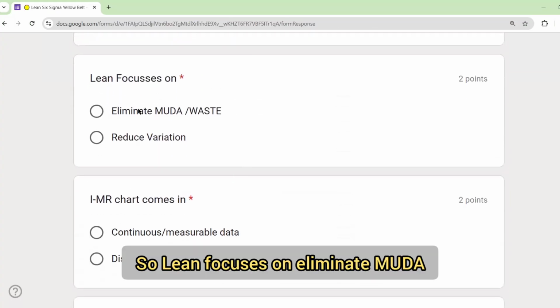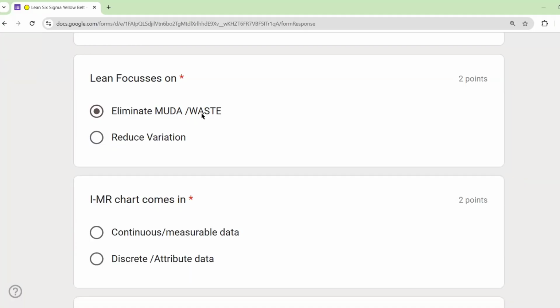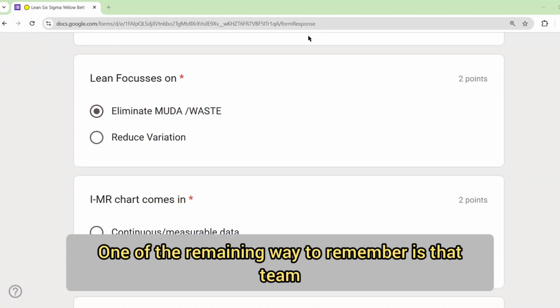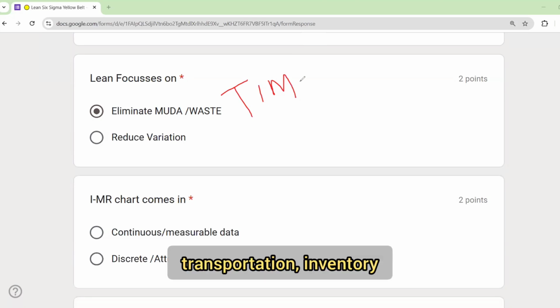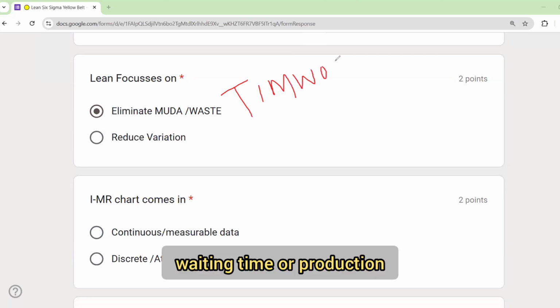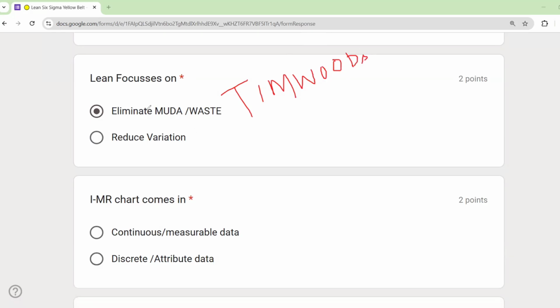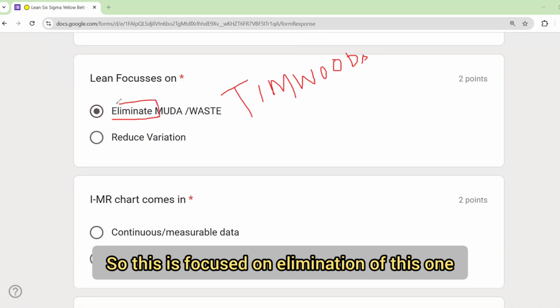So Lean focuses on eliminating muda, right? Lean has a concept which focuses on muda. Muda means waste. One of the ways to remember is TIM WOOD: transportation, inventory, motion, waiting time, overproduction, overprocessing, defects. And then the other one is unutilized skills, right? So Lean is focused on elimination of these.